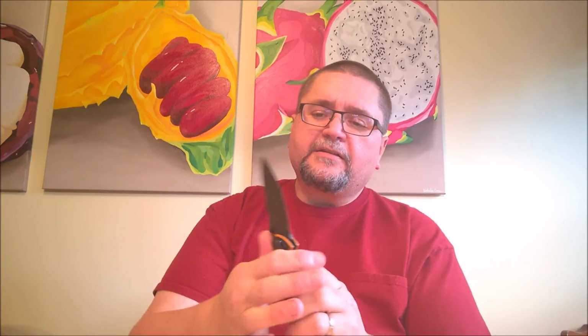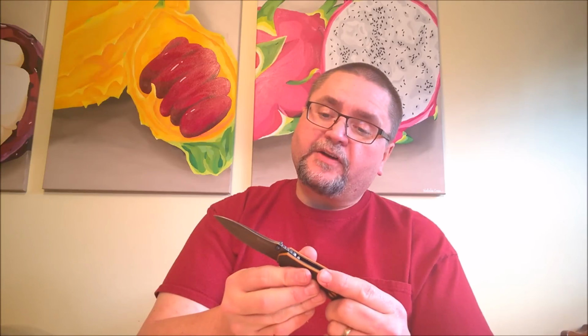Nice hollow grind. Lockup looks pretty good already to start with. It's an assisted knife. Oh, I think I'm gonna have fun with this. This is the MR324 by Marbles, made in China. I think this is gonna be a decent review. Quite deep carry, tip down. Thank you, Marbles. Let's grab another one.